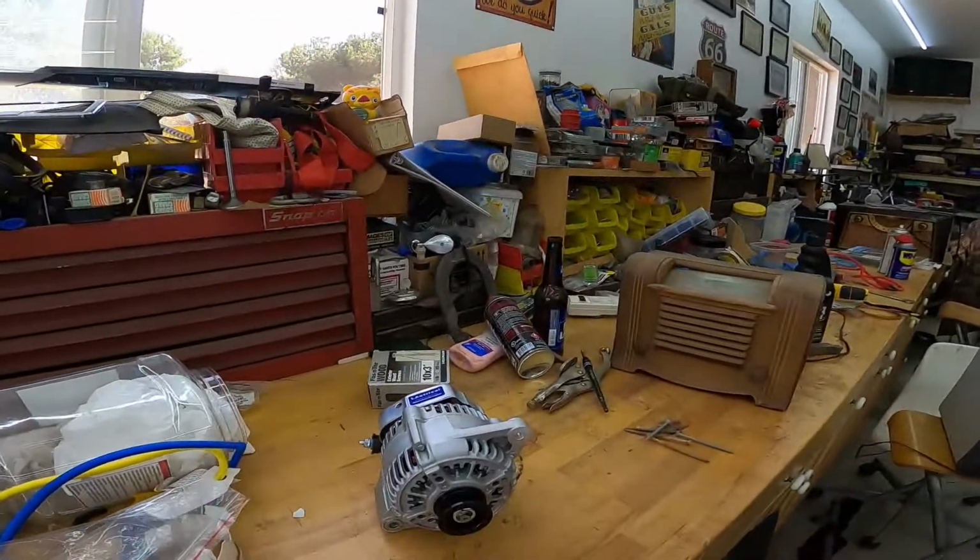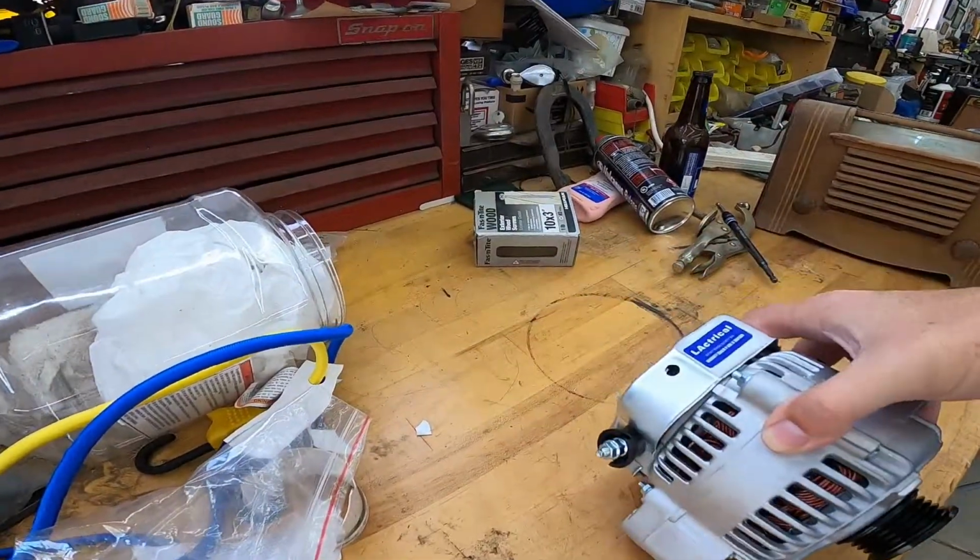So the charge time was okay, but it's just time to bite the bullet and get it. I did get one. I got the cheaper version of it.